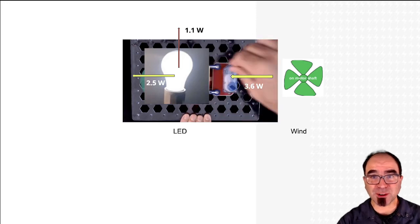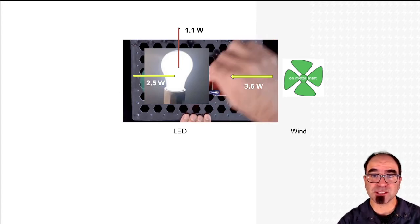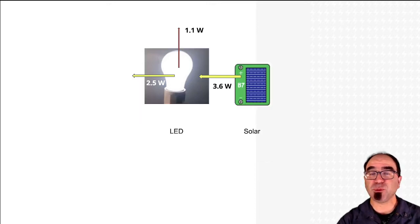And we can do even better if we power the LED bulb with energy from a spinning wind turbine, since there's very little energy lost from the turbine to the bulb. And if we power it using solar, there aren't even any moving parts. And this is the future we want to get to. Efficient electric appliances powered by renewable energy sources with very little waste heat produced.